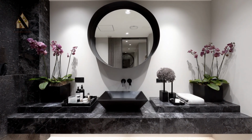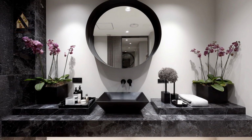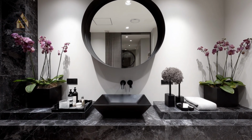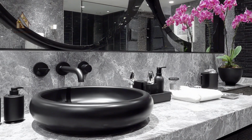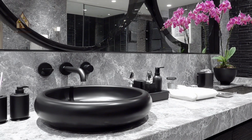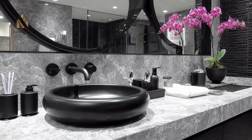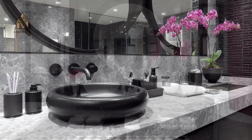Think of black as the visual glue. It outlines the room through trim, baseboards, window frames, and cabinetry. It carves out negative space. It invites your eye to rest, creating moments of pause between louder design statements.